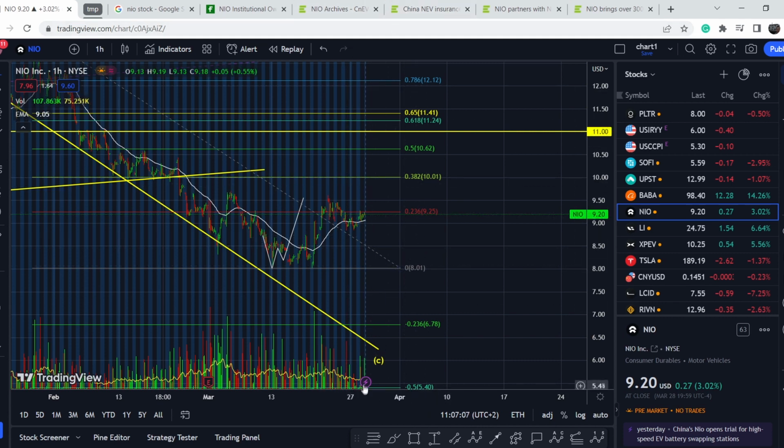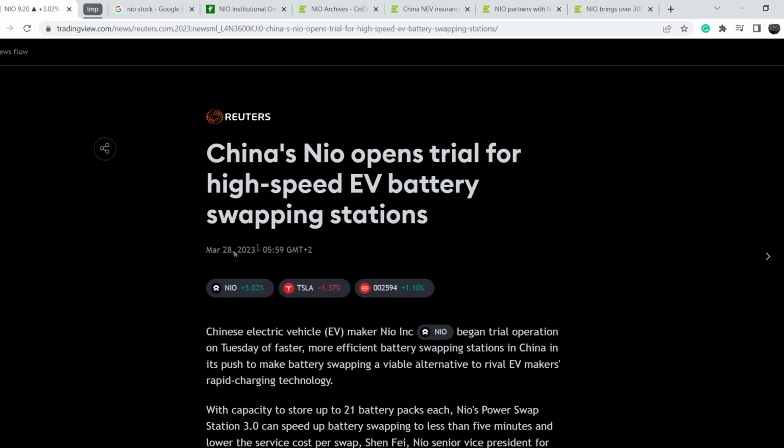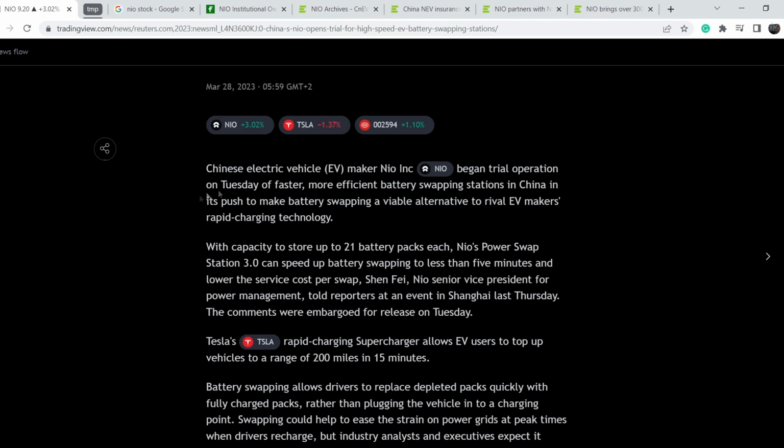First of all, let me show you right here, we have quite interesting news that was published yesterday, March 28th, on Reuters, and it says China's NIO opens trial for high-speed EV battery swapping stations. And let me quote you further. Chinese electric vehicle maker NIO began trial operation on Tuesday of faster, more efficient battery swapping stations in China in its push to make battery swapping a viable alternative to rival EV makers' rapid charging technology.